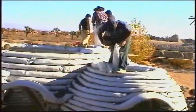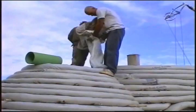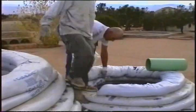As the rings step in, it becomes easier to walk on the lower rings while building. They make natural steps to climb up and down, and a small pipe is placed at the top of each dome if needed for ventilation.